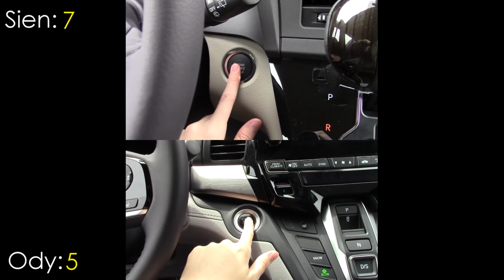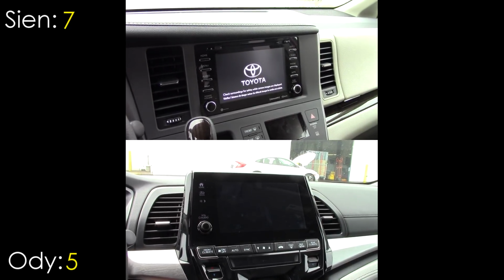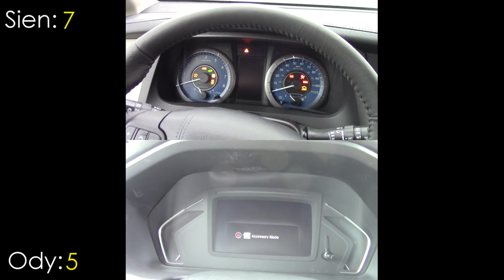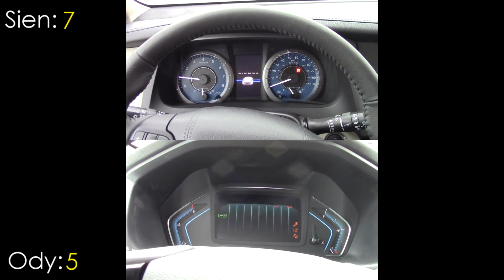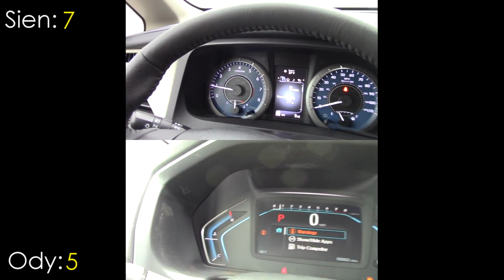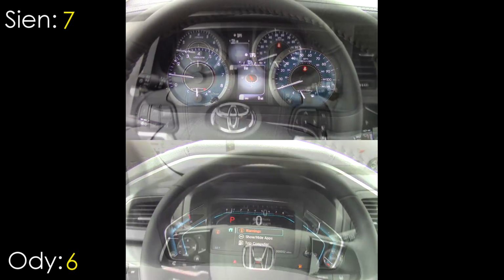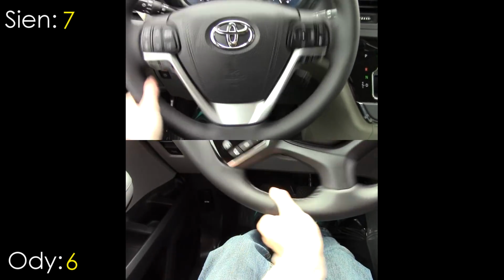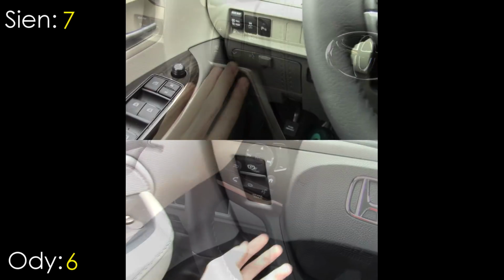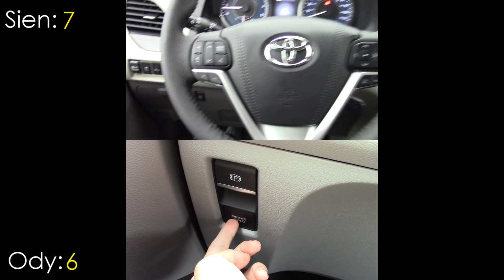On both models, press the button to go. When you do, an 8-inch display will start up on the Odyssey and a 7-inch one on the Sienna. The actual software will be evaluated later. Looking at the gauges, both are nice, but the Honda's has a larger and more high-tech display. Both minivans come with electric rack and pinion power steering, fed through leather-wrapped multifunction steering wheels. They both manually tilt and telescope. Off to the side, they both have tons of buttons, but the Odyssey does have an electronic parking brake and brake hold feature that the Toyota is missing.